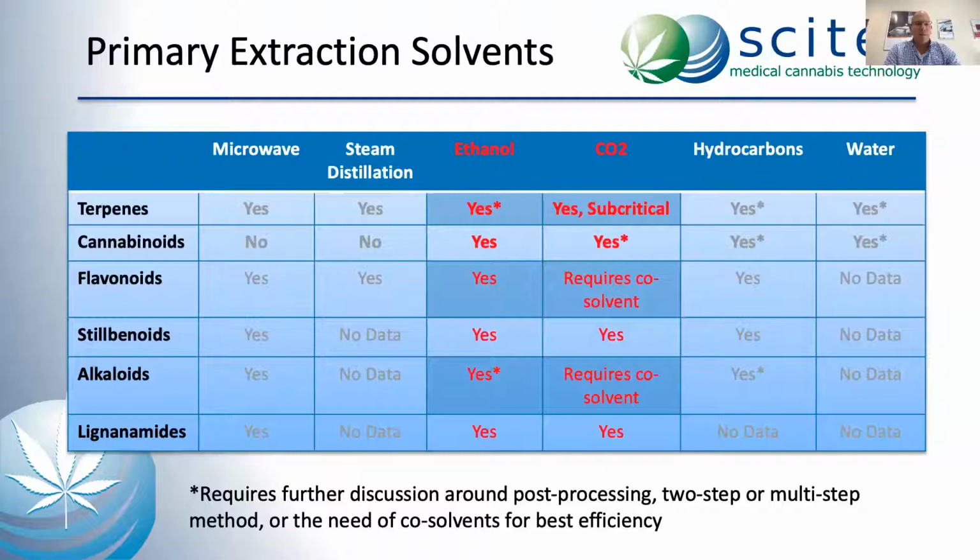Hydrocarbons are the industry standard in the recreational industry, as it allows many artisan-style products such as shatter, wax, and diamonds. Water extraction has been around for many years, and it's really more a mechanical separation rather than an extraction. It's commonly used to make bubble hash for recreational purposes. It makes little sense in the medicinal space at this time. Let's focus on ethanol and CO2 moving forward.